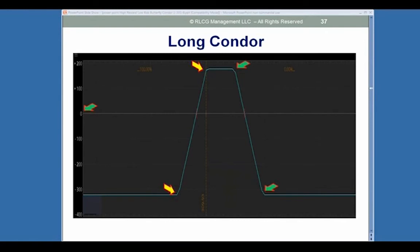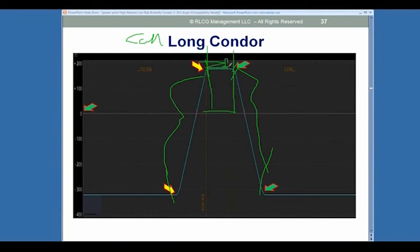You can make this using puts or calls, but basically you're going to have a long call here and a short call here, so that would be a call debit spread. Then in this example as a call condor, you sell a bear call credit spread here and buy your call here. So you've got this profit zone in here, and you can sometimes make these really wide, so you have a fantastic zone of profit and very low, reduced risk by doing this structure. That's the thing I love about it.